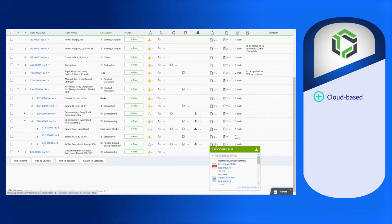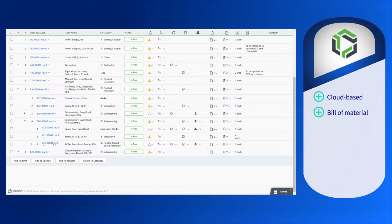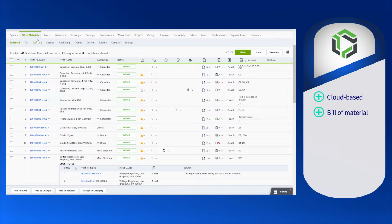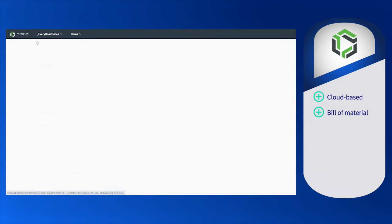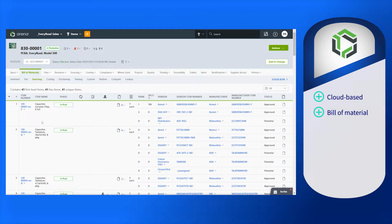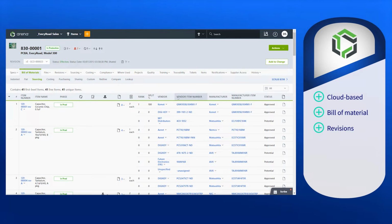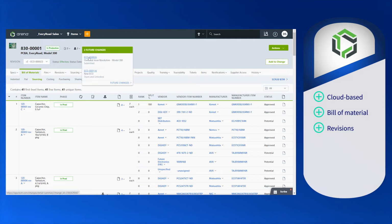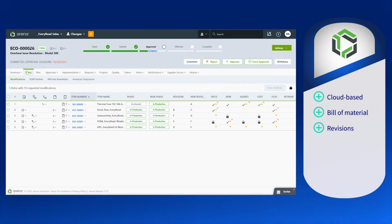Arena PLM and QMS stands out with its bill of materials feature. Graphics can be added to the BOM, allowing easier item recognition. Not only that, users have the option to extract specific information from the BOM. Additionally, users report its revision control and revision history are great. Users can create another product version with slight variations, and the revisions update to the product.